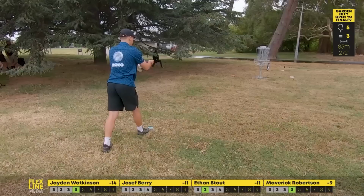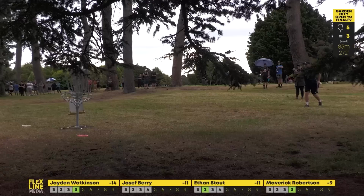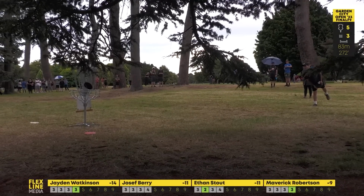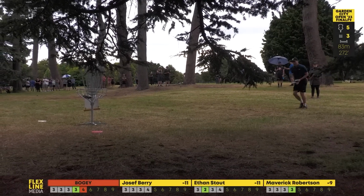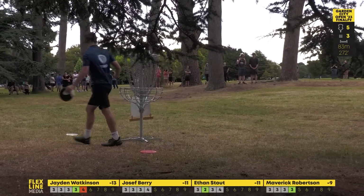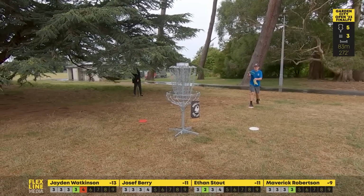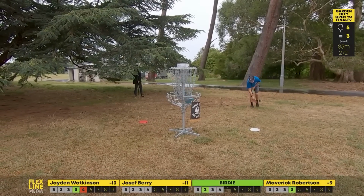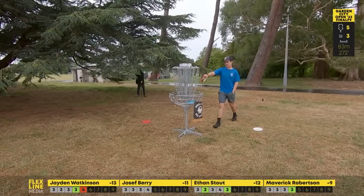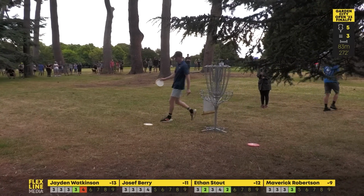So a couple of boys just off the basket. Can Jay tidy up? I think this is for bogey. Right, he needed that one. Still not a confident putt. He seems to be a little bit off his normal rhythm. See if he can bring it back together. Definitely creating an opening for Ethan there, and he takes advantage of that one, bringing him within one of the lead.